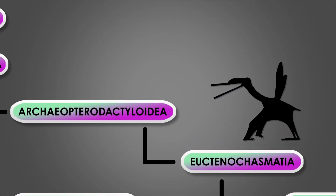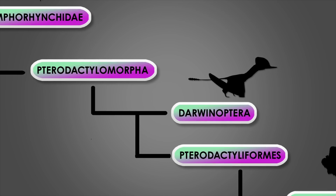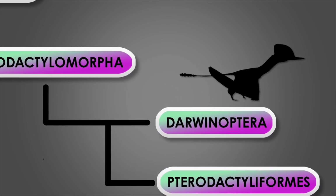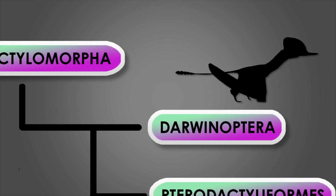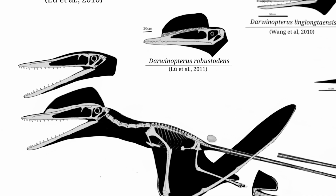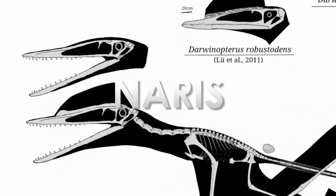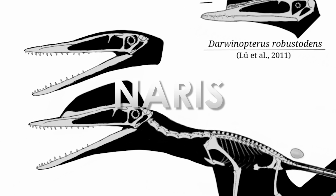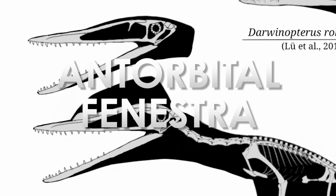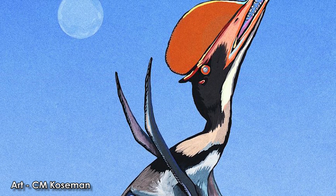Early on in the pterodactyl-grade pterosaur tree, a group split off that retained some older features of the pterosaurs, but convergently evolved the more recent features of this group, and they were the Darwinopterans. These flappy beasts were unique in having a giant hole in their skull to save weight. The nostril opening, called the nares, and the hole between the nose and eye, the anteorbital fenestra, were fused together into one big hole. This allowed these animals to have big, long heads filled with air.